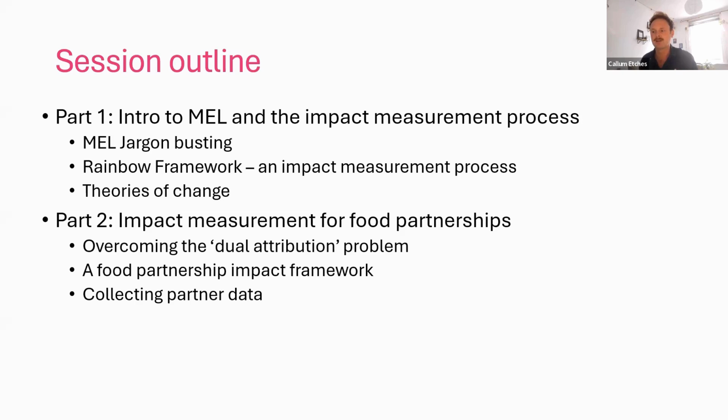The bulk of this session will focus on thinking very specifically about the role of food partnerships, and more specifically the role of a coordinator in particular, and thinking about some of the added challenges that we have in our work, working as a partnership, so working with partners to deliver our impact, but also that very tricky task of trying to bring about systems level change and all the complexities involved in that. That's what we'll focus on in the second section, and hopefully we'll give you some good tools and at least ways of thinking about things that can help you progress that in your work.